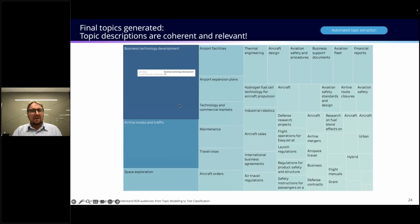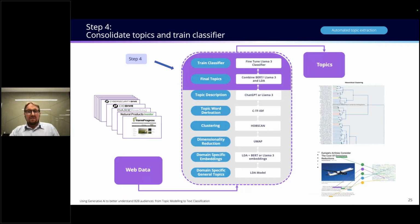This is a map plot of the topics that we obtained, and you can see airline routes and traffic, space exploration, airport facilities. So they're all sensible topics, and we have validated these with subject matter experts. The last and final part is really to take these topics that we've extracted and ensure that they're consistent, and then to find a way to create a classifier that we can easily use to classify future documents in terms of what topics belong to them.